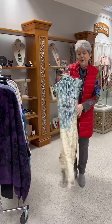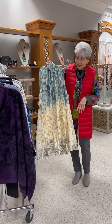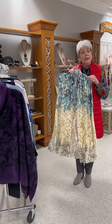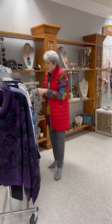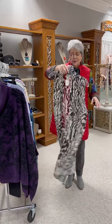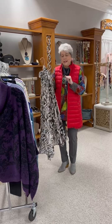I've got this vest. This would be another great transition in this onion skin vest with your khakis and your teals. This is a 1X priced at $93. Then I have this wonderful animal print, and this is in a 2X, originally priced $83.